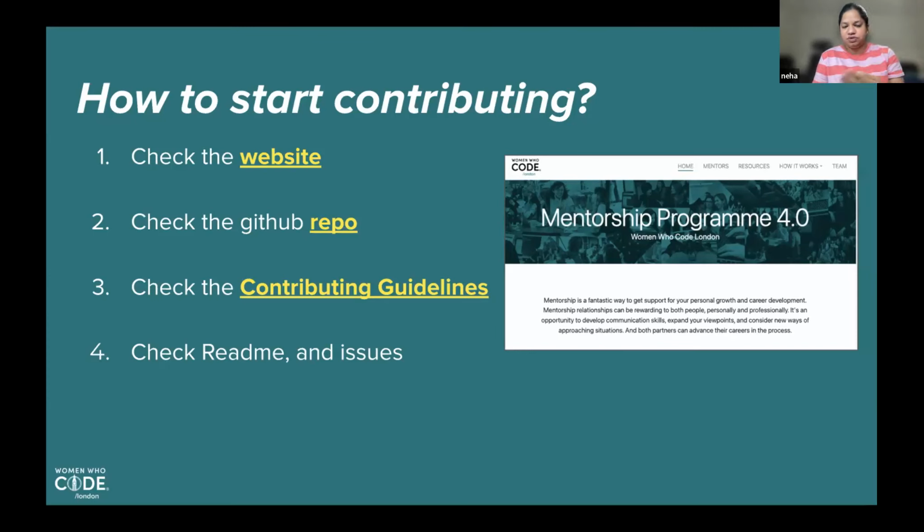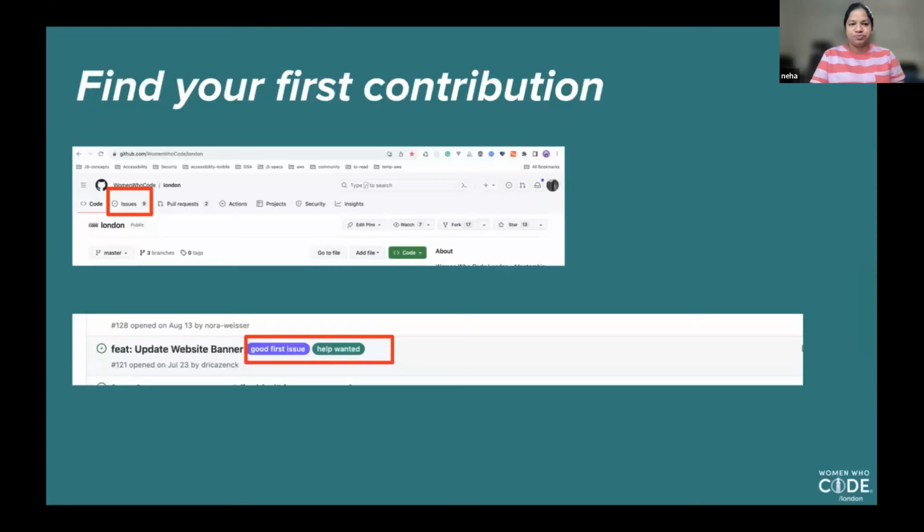Right now, after this presentation, if you click on these links, you will reach the Women Who Code London website, repo, and our contribution guidelines. And we encourage you to start your open source contribution from there also. We will be there to help you out. So if you need any help and you don't want to go out and search for a new repo, we have done this work for you. Links are with you. Now, how to find your first contribution?